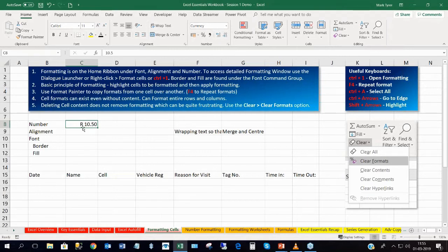And there's a whole dedicated section here on number formats, which we'll go through in a lot more detail at the beginning of the next session. And that is key to working with data. For now though, to apply a different format, all you need to remember is to select the cell you want to format and then go and change it.